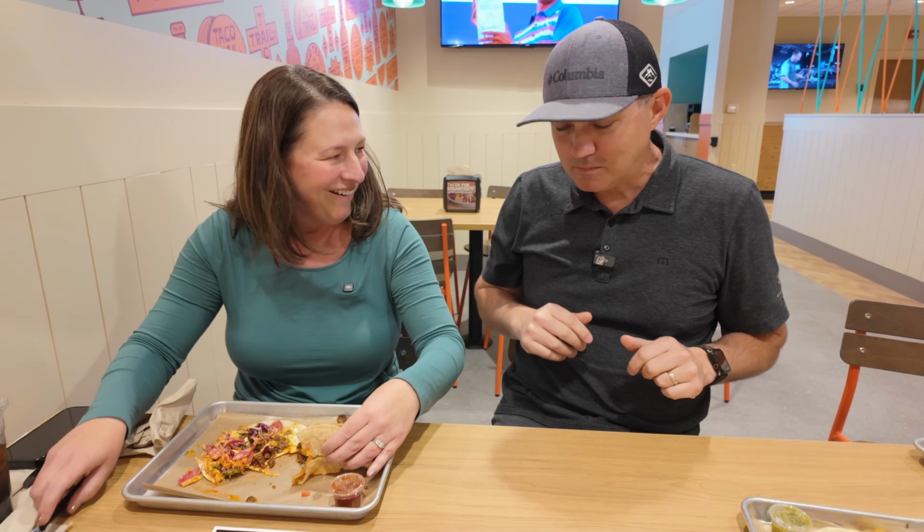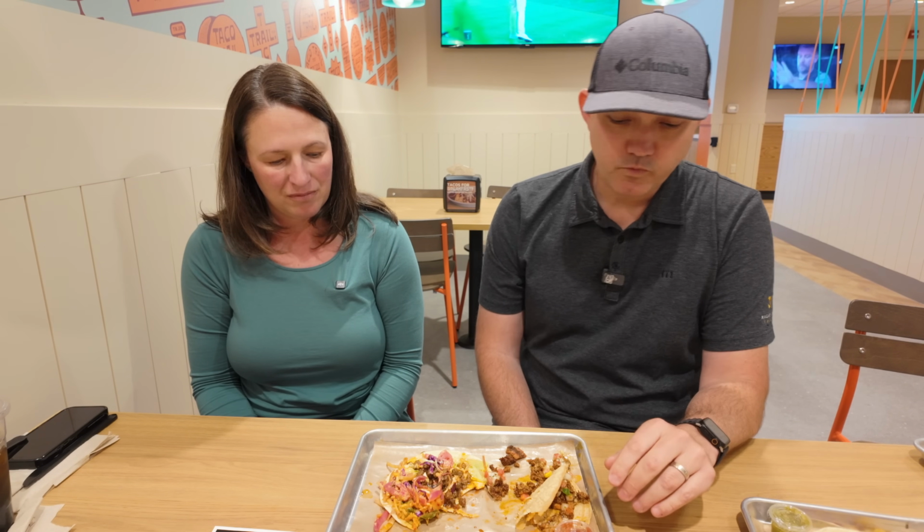I think if you love chorizo, you might love this taco.